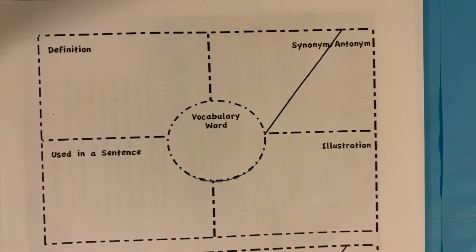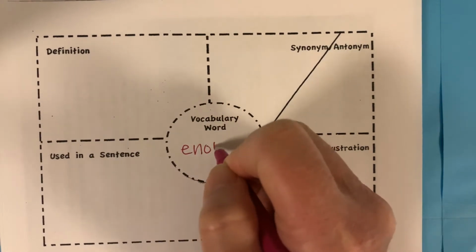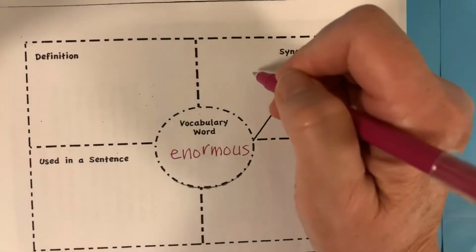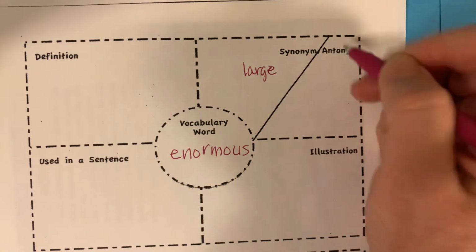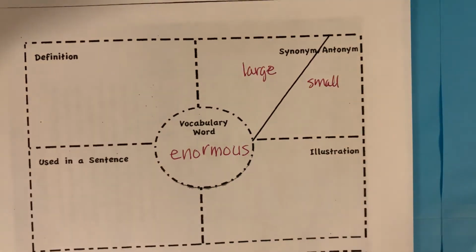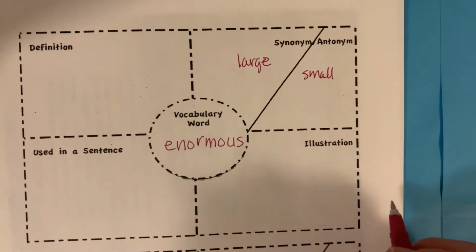So let's start with, I'm going to write enormous in here. Enormous, it means very large. So a synonym would be large, and the antonym, the opposite, would be small. There are other words that you could use that mean small or the opposite of enormous too. See if you can think of some.